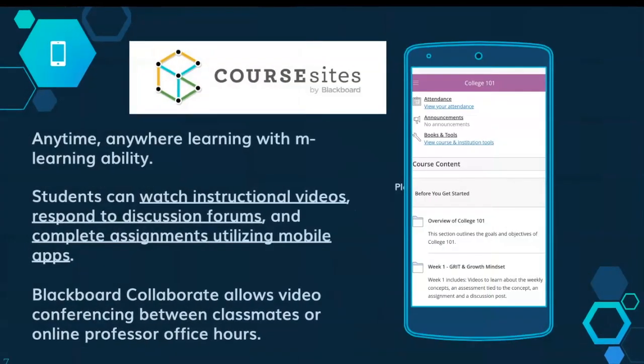For this LMS, Course Sites was used for that anytime, anywhere learning. They're able to access Course Sites with a mobile device, and they're able to access it online if they have a laptop with the web-based program. They can watch instructional videos, respond to discussion forums, and complete assignments using their mobile app.